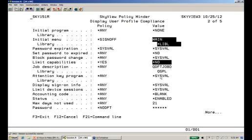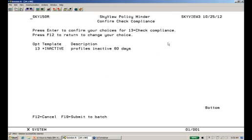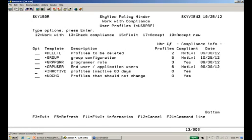Okay, so when we take a look at this, I'm looking at the wrong one, aren't I? Here we go, inactive. We just moved systems. Oh, okay, here's a problem. We just moved systems, so all of our users are in compliance. Not a good demo, is it? So this is what we can do, though.